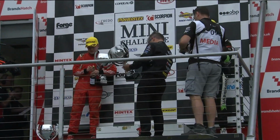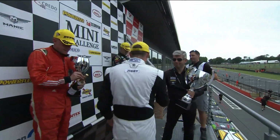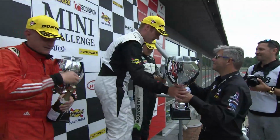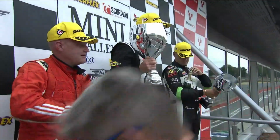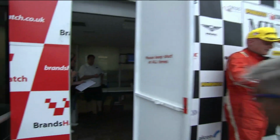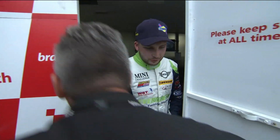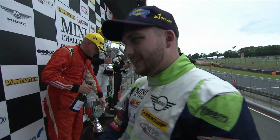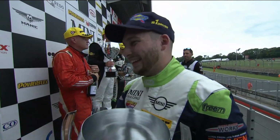But it is the fourth victory of the year for James Gornall, who comes out onto the podium with the beaming smile, the trademark James Gornall smile on his face. He has won once again in the Mini Challenge. And for Gornall, he's only been off the podium in 3 races this year, including the most recent 2 before this. So he'll be hoping that mid-season slump has ended now.